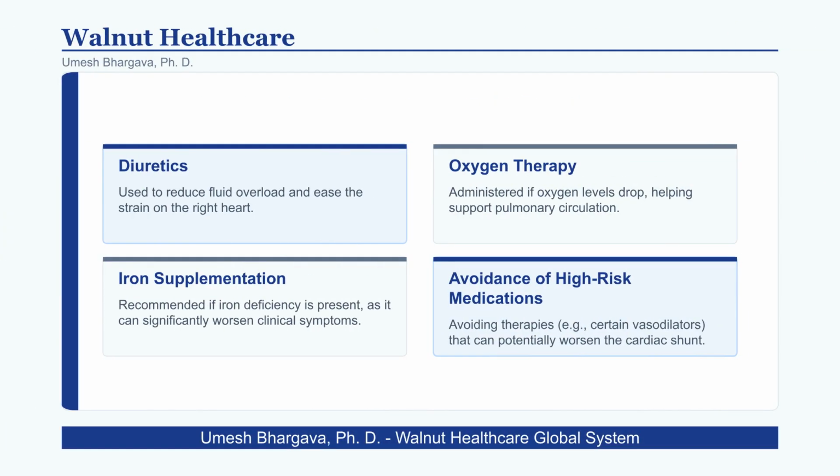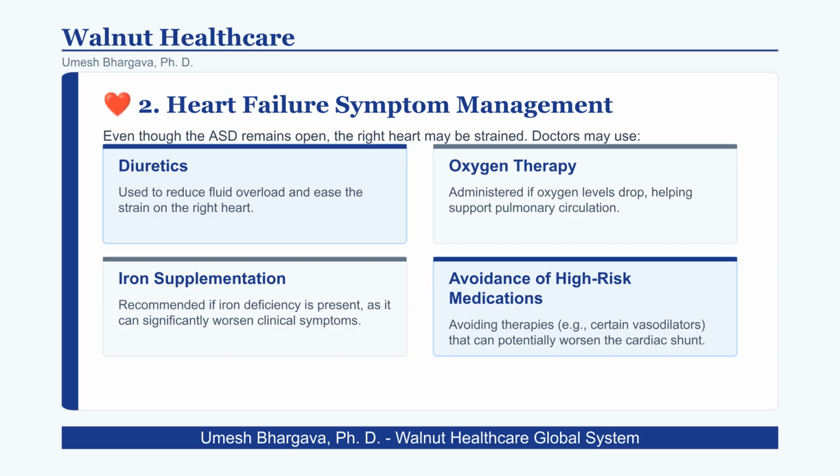Managing heart failure symptoms is a priority. Even with the ASD open, the right heart may be strained. Clinical interventions may include the use of diuretics to reduce fluid overload, oxygen therapy if levels drop, iron supplementation to address deficiencies, and the careful avoidance of high-risk medications that could worsen the cardiac shunt.